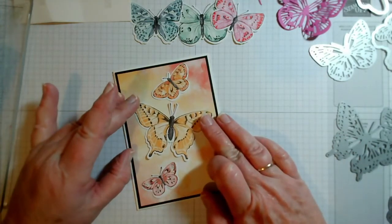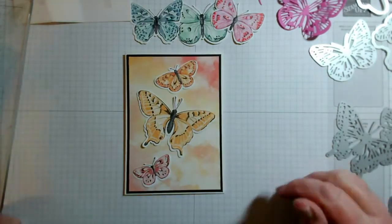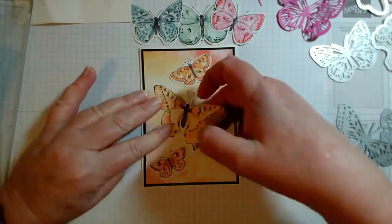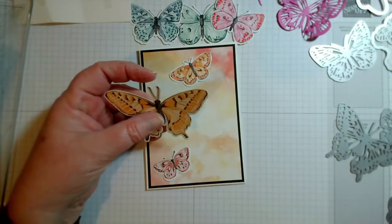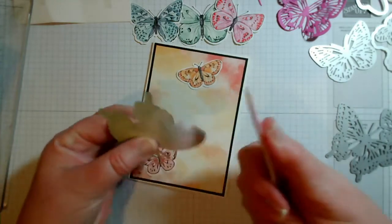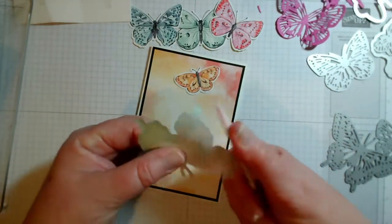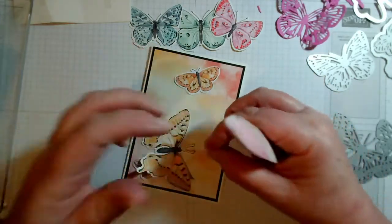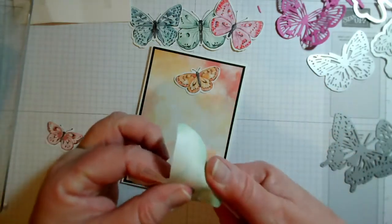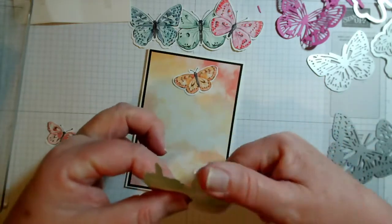And I think I'm going to go for that with a happy birthday in the bottom. So you can stick them flat, or you can use a bone folder to soften it, like so, and bend this up. Like so, if you wish.